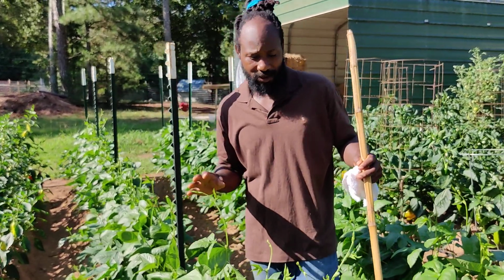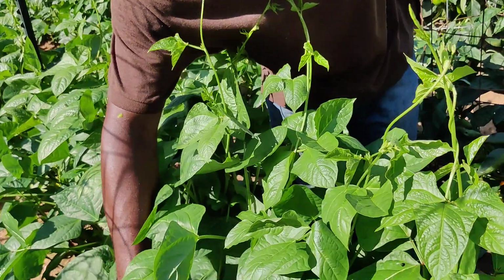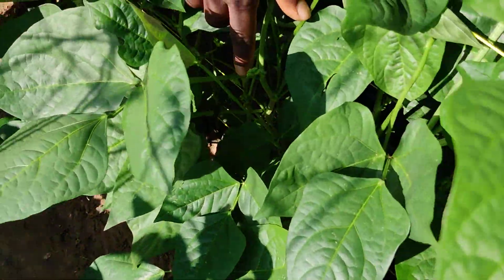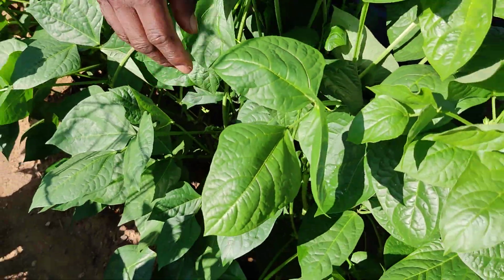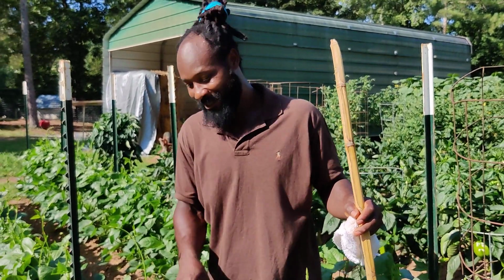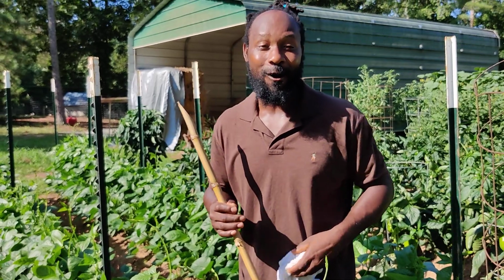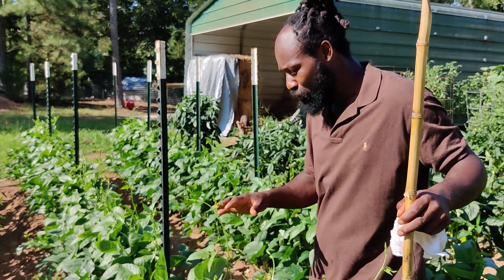Oh yeah. Okay, because these ones here are actually getting ready to put on. As y'all can see right here, this is where your blossom is going to be coming from, and they're going to start bearing. And that is what we want. We didn't plant them just to look beautiful like this. We plant them so we can get a harvest out of them. And so far, looking real good.